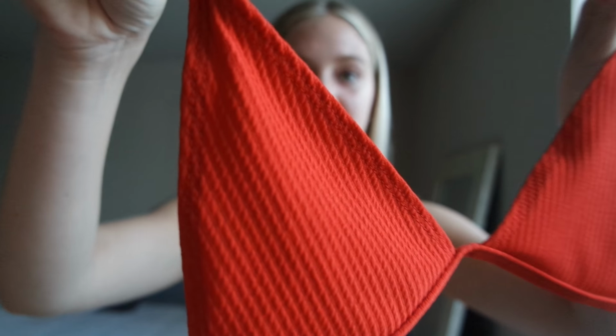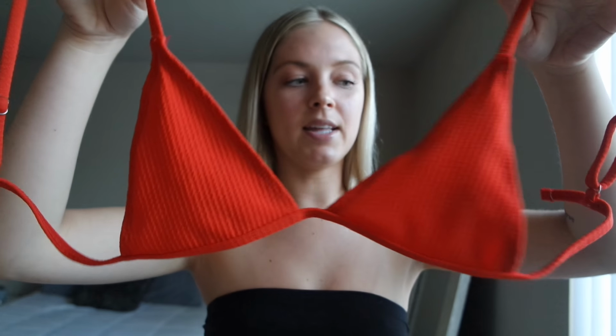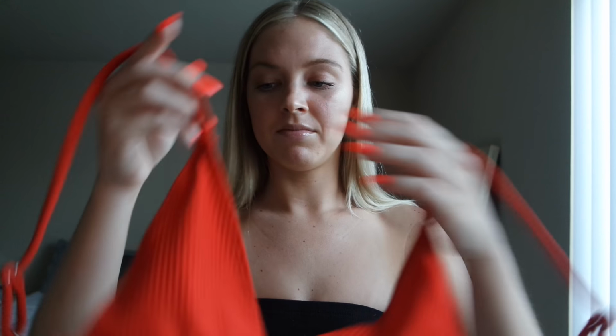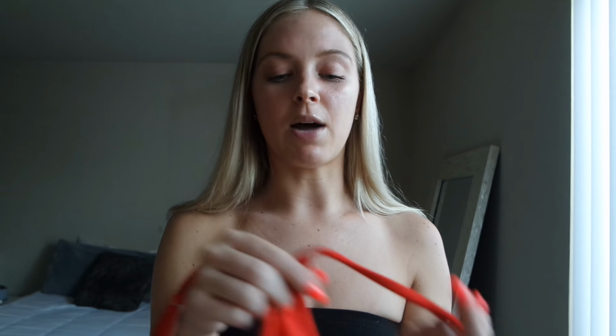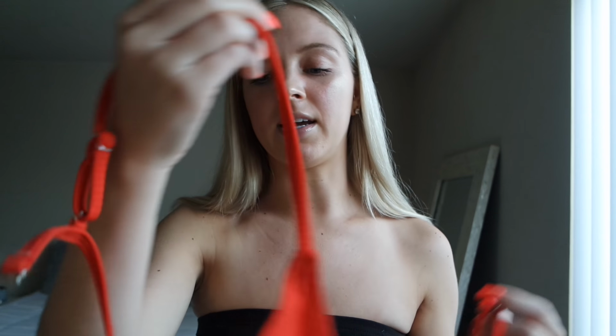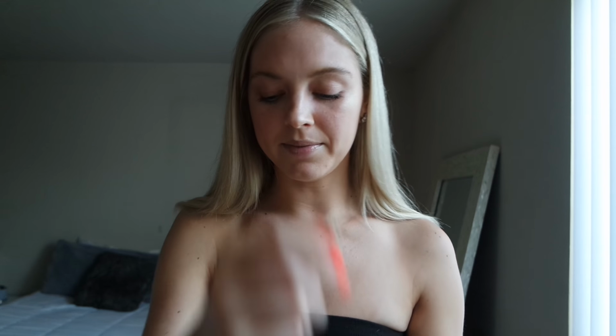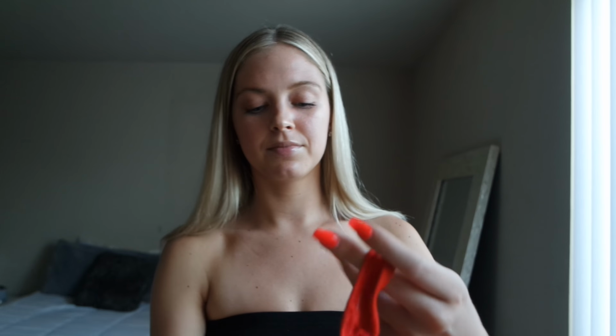Obviously you can see the ribbed detailing. The only thing is you can't adjust the triangles. The triangles are just there. You can't make them bigger, you can't make them smaller, you can't move them at all. But these straps themselves are adjustable, so that will help anyone as well. And for the back clasp, there's only one hook option, so you can't adjust it, whereas sometimes they have two or three. There's only one. So that's the top.